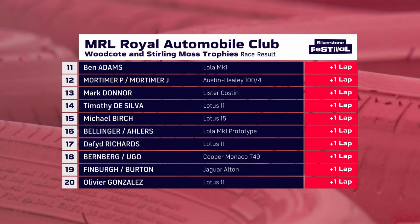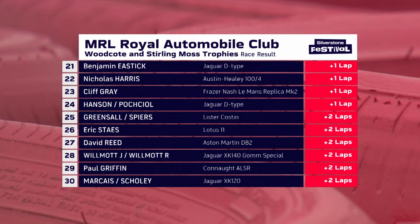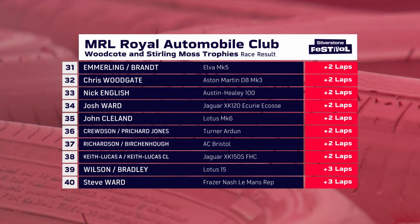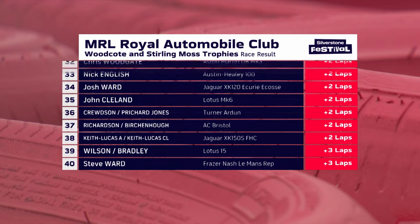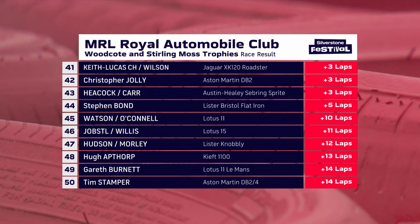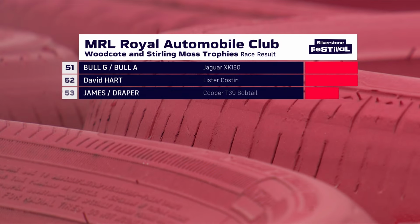So a race that was interrupted by a safety car and then a red flag and rain, as well as the anticipated pit stops. And our best wishes to Tim Stamper, whose Aston Martin DB4 suffered a hub failure and rolled into retirement. He fortunately is out and seemingly A-OK. And so, unfortunately, he does face a little bit, I think, of work and expense to get that DB4 back to the previously pristine look that it had at the start of the race. But the good news is he is okay.